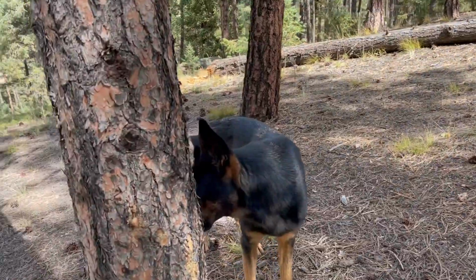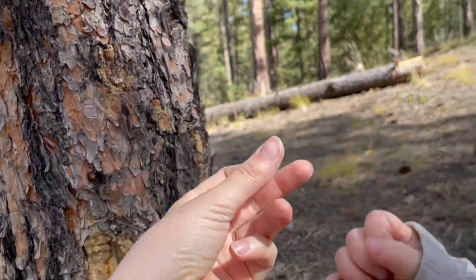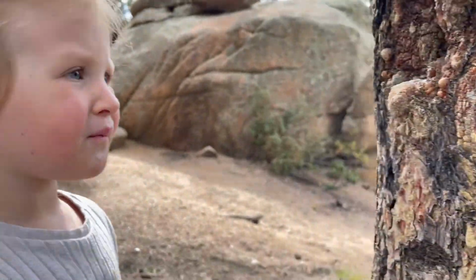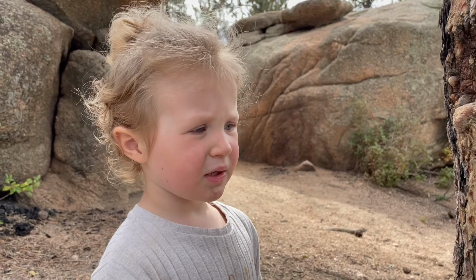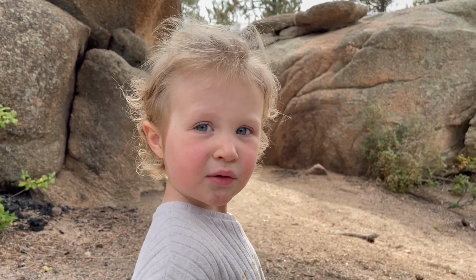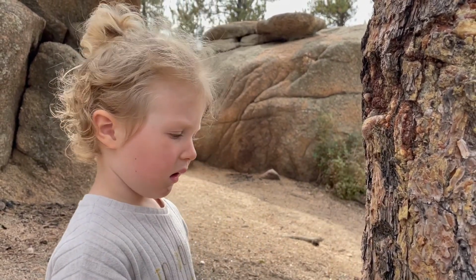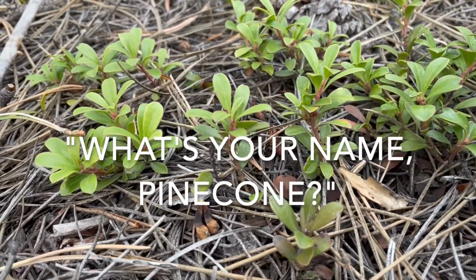Come here, you want to pick some? I do want to pick some. Oh, we got it. Look at that. Isn't that pretty, Ellie? What'd you find? I found something. What'd you find? A big one. What is it called? Pine resin. Yeah. Do you want to pick it? Can you pick it? I did not. Try really hard. Did you get it? I did not. What is that? What's your name, pine cone?